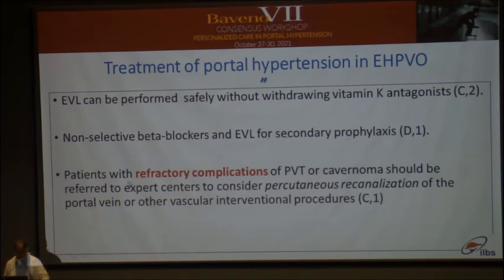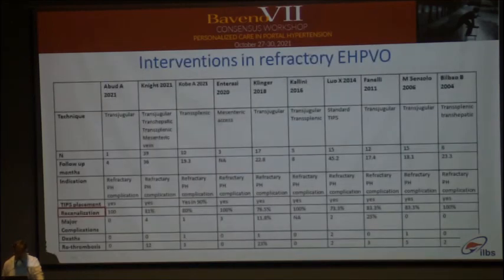Now EHPVO we see very commonly. So what are the refractory complications of portal cavernoma or PVT? These patients must be seen in a specialized center, and the reason is you can do recanalization in EHPVO. How do you do recanalization? You can go transjugular or transsplenic, and the success rates have been fairly good, and all these patients of EHPVO had refractory complications. We are lucky some of the cases have been done at ILBS going transsplenic.